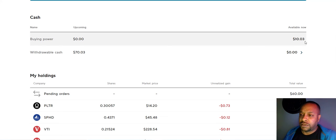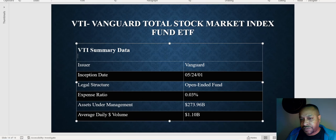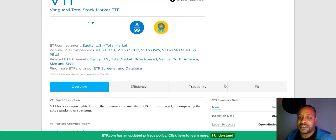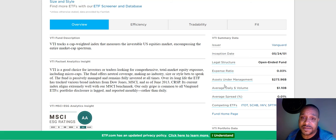I just want to see purchasing power available now. Should be down to $10. That's what we want. All right, so why Vanguard? Vanguard Total Stock Market Index is issued by Vanguard. Inception date was in May of 2001. It's an open-ended fund with almost $274 billion in assets under management, with about $1 billion in daily volume. We'll take a brief look at this from ETF.com, where you can search different ETFs.